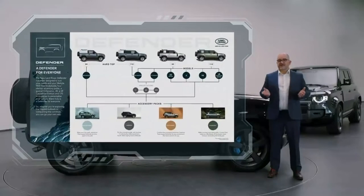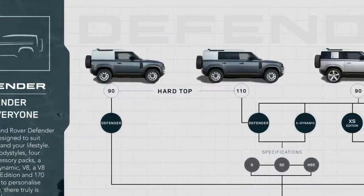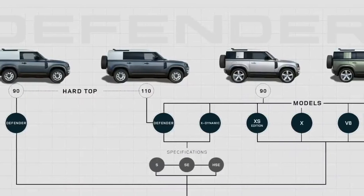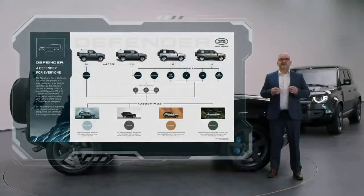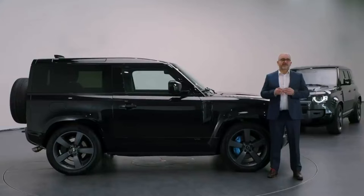The entry point is Defender, followed by the Defender X Dynamic. Both are available in a choice of S, SE, or HSE specification. Then there is the new Defender XS Edition. This is a new model, replacing the popular first edition. 20% of all Defenders in the first year were first editions, and we expect the XS to continue that popularity.